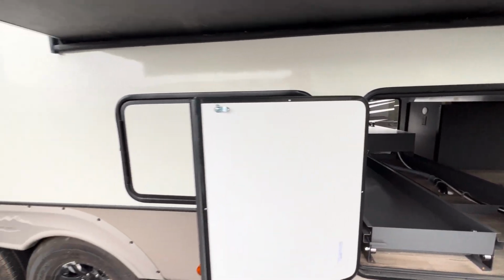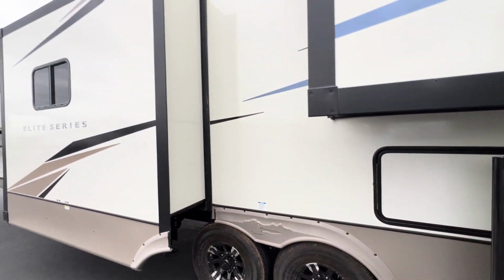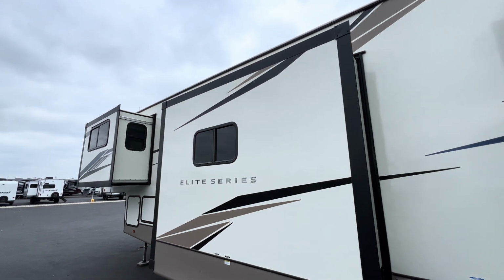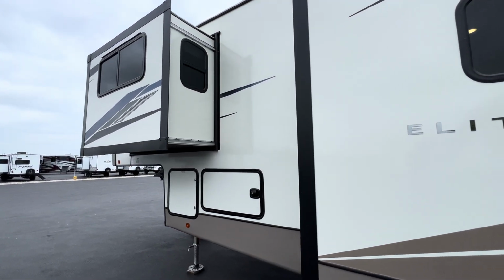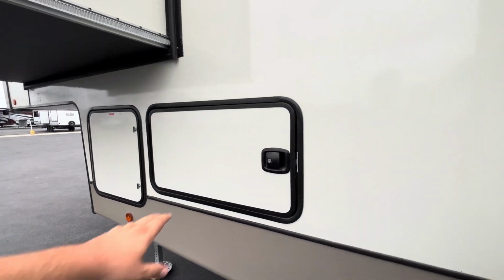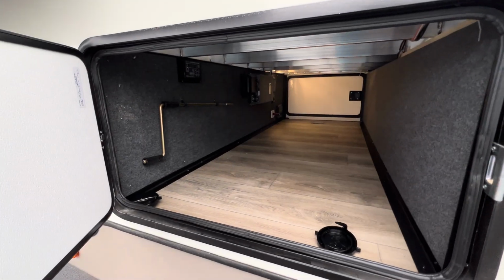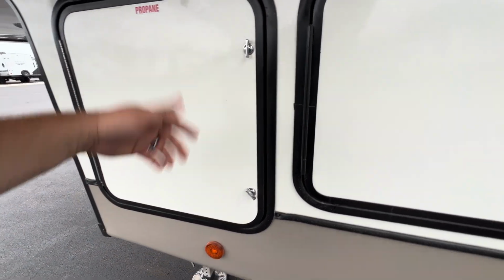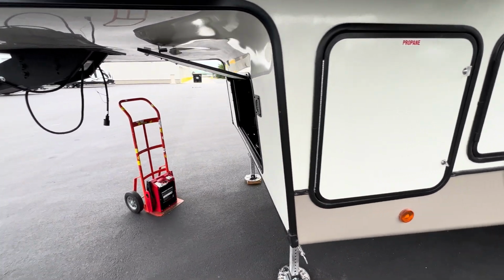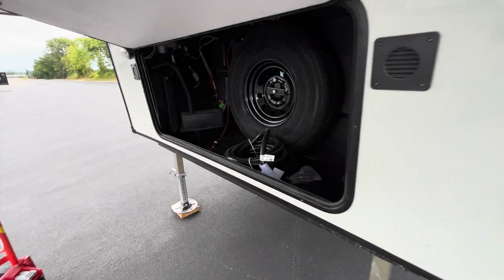Other side of that other pass-through storage. Again, you can put slide toppers on each one of these slides. It'll run you about $2,800 to do the entire camper. And then you got, well, propane behind that door. You don't really need to see that. And this is going to be the front storage area with your spare tire.